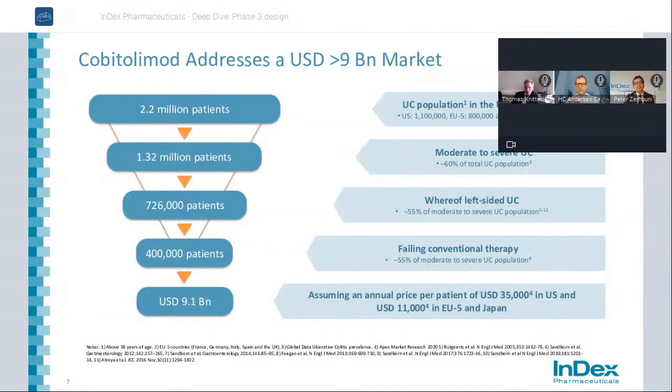Sorry, Peter, you mentioned 400 patients. It's 400,000 patients. Sorry, 400,000 patients.